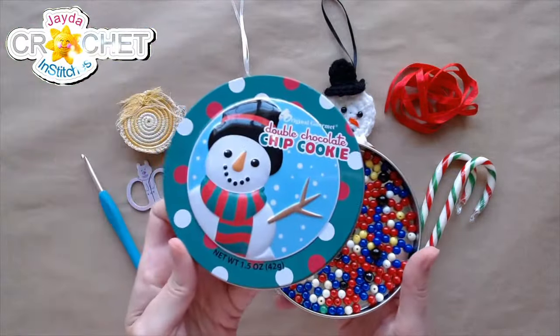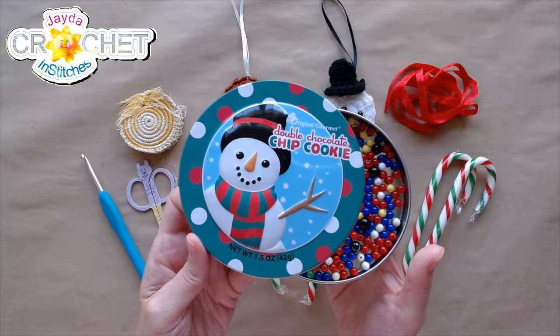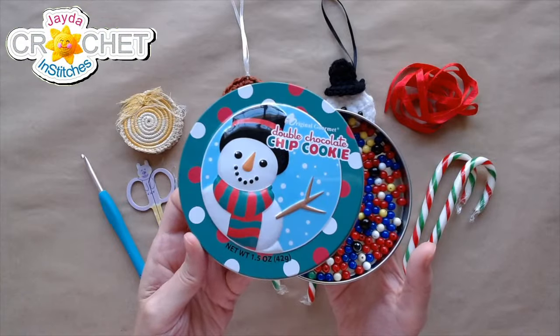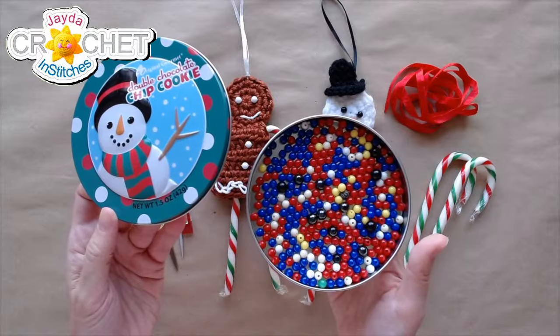Look how cute this tin is. Somebody gave me a double chocolate chip cookie. We did one of those Secret Santas one year in the office, and I got a cookie in this tin, and I just thought this tin was just so precious. I had to keep it, and it's perfect for keeping beads in.